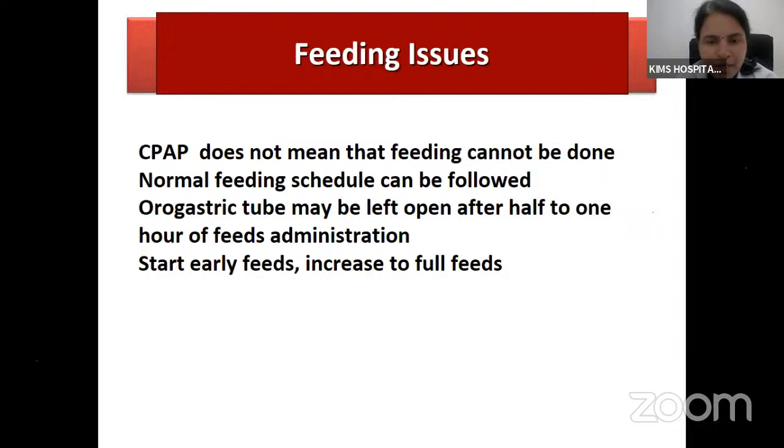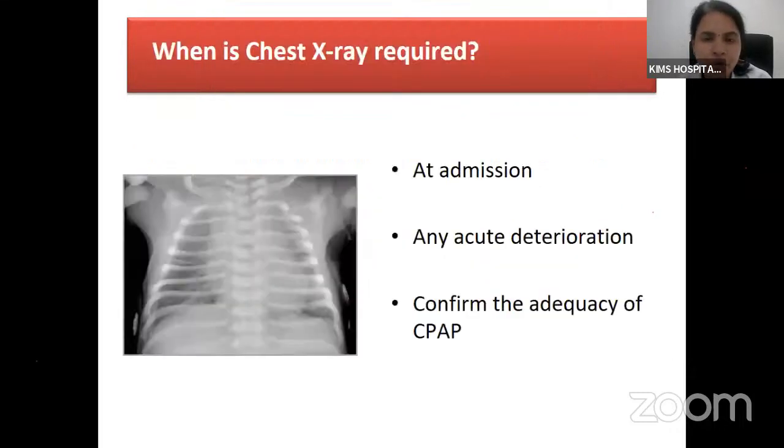CPAP is not a contraindication for feeding, and feeding can be continued with the orogastric tube, which needs to be left open after 30 minutes to 1 hour after the administration of the feeding. So only for the first 20 to 30 minutes after the administration of feed, the OG tube needs to be closed. Subsequently, it is important to ensure that the OG tube is left open in order to prevent CPAP belly.